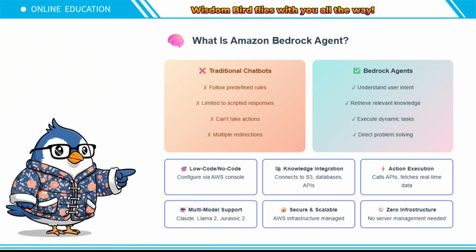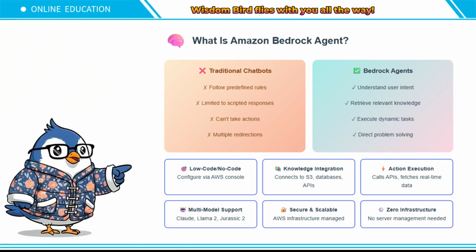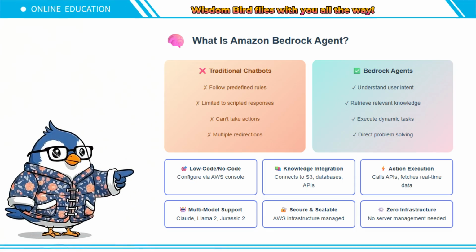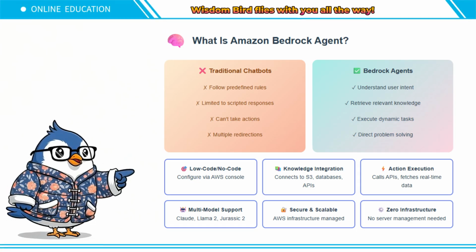See the difference? The traditional chatbot follows a script like a really polite robot. Bedrock Agent actually understands your intent, retrieves the right information from your databases, S3 buckets, and APIs, and gives you a crisp, actionable answer.